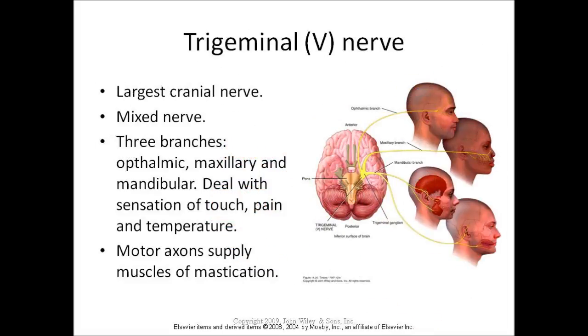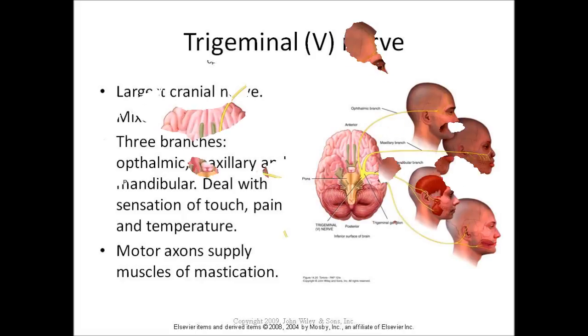The fifth cranial nerve, the trigeminal nerve, is the largest of the cranial nerves. It's a mixed nerve, so it has both motor and sensory fibers, and it supplies muscles of the face, and you can kind of see that here. We have three branches, the ophthalmic, the maxillary, and the mandibular branches, and they go to the different regions that their names imply. Ophthalmic to the region around the eye, maxillary, the upper jaw, and mandibular down to the lower jaw.